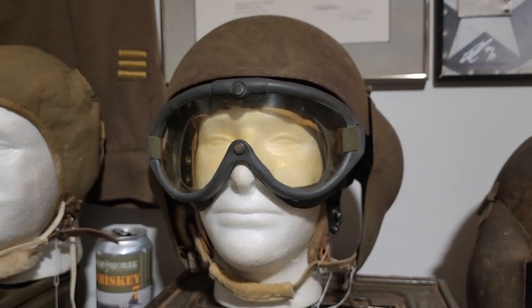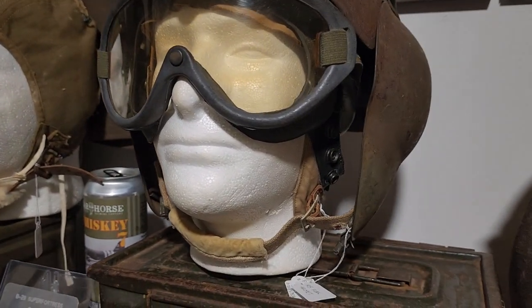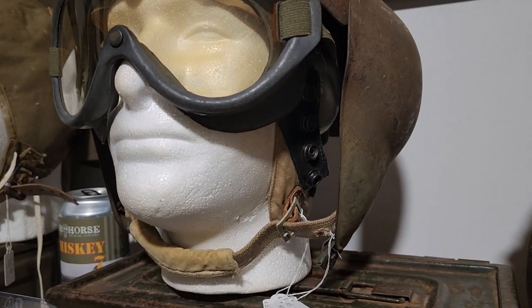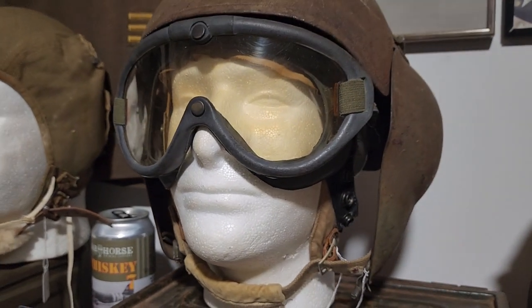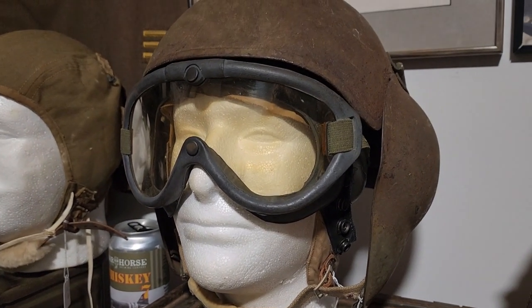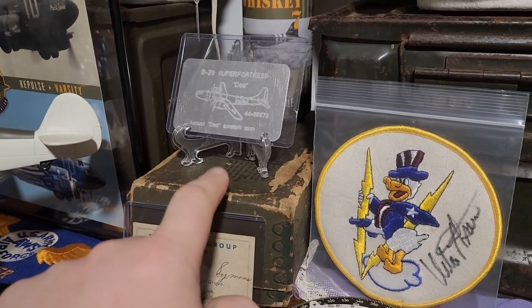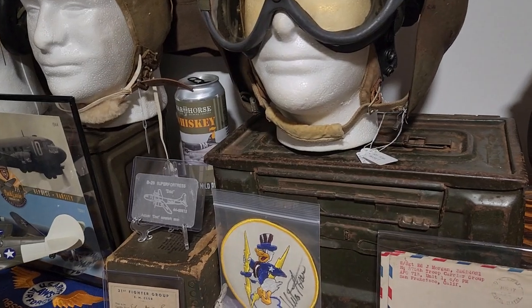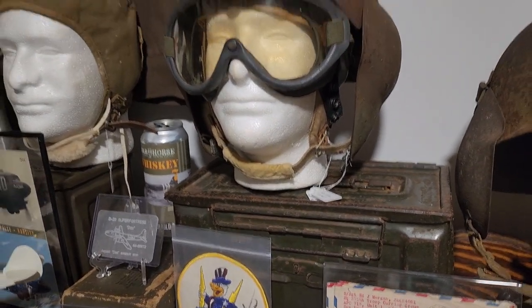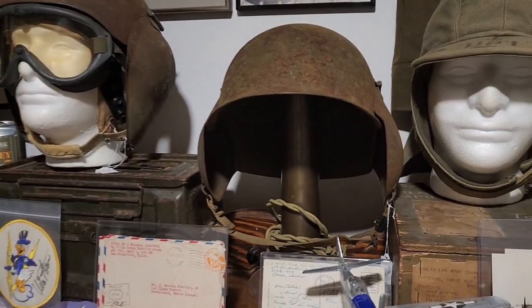And then next to that one, this is my M5 flak helmet with the ANH-15 flight cap, missing the ear receivers, but it's got initials on the inside of it. And these are the M1944 infantry goggles, and the box for those goggles is actually right here. And these heads are sitting on two World War II 50 caliber ammo cans. So I thought it would go well with the bomber theme that I've got going on over here.